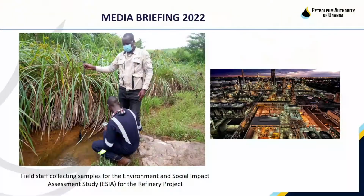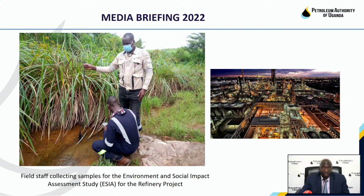This study is being undertaken by a joint venture between DNV GL Consulting, which is a Norwegian company, and Atacama Consulting Limited, a Ugandan company. The authority takes pride in these aspects of Ugandans participating because that contributes to the local content or national content aspirations of the country. The Albertine Graben Refinery Consortium also completed the front-end engineering design for the refinery, and it was submitted to the Petroleum Authority of Uganda towards the end of last year for review before approval. The authority is taking forward this review with a view to conclude it before the end of this month.